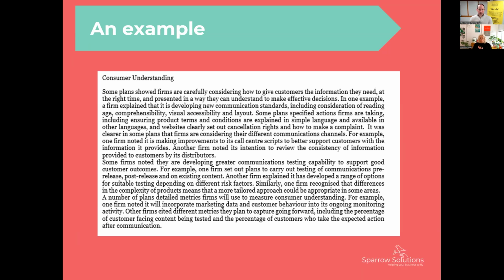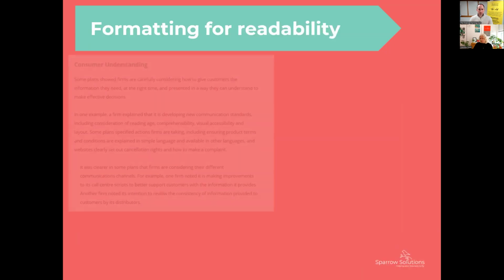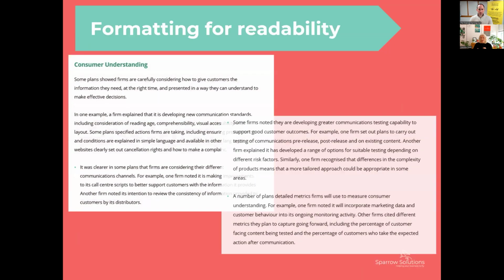So, bearing all that in mind, if we apply all of that to the same piece of text, this is what you'll actually end up with. This is exactly the same wording, and all I've done is increase the font size from 10 to 11. The line spacing's gone from single to 1.4. We've got left aligned. We've now got colour and white space as well. And yes, it is slightly longer. It's obviously going to take up more space if you do that in a report.